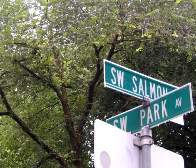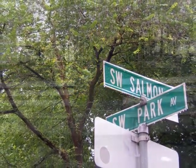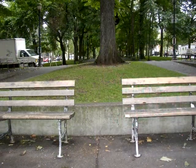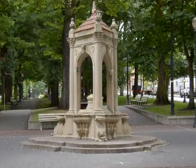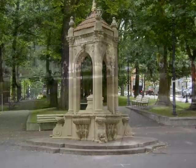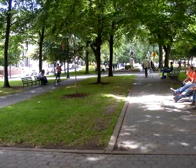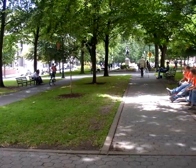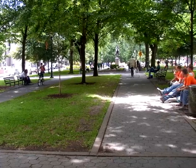Welcome to the South Park Blocks. This tour begins at Southwest Salmon and Park Avenue, and from here you should walk south through the park at your own pace, sitting on benches as you wish. The tour is going to last about 8 minutes, and what you should do is look around at the animals and listen to the phone narration. I'm going to be talking about the wildlife you can find here and about the idea of invasive species.